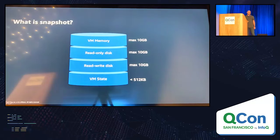So this is the definition of a snapshot. It has multiple files on disk. First is the memory file. It's the entire state the virtual machine accumulated during the initialization phase. Then there is a reference to the source read-only image, which contains the operating system, runtime, and your code. There is also a read-write overlay, which has all the data which was written to the disk during the initialization phase. And then there is a smaller internal file which tracks the VM state itself.